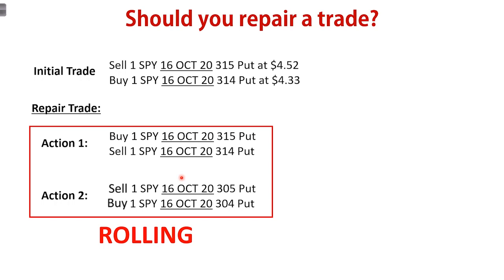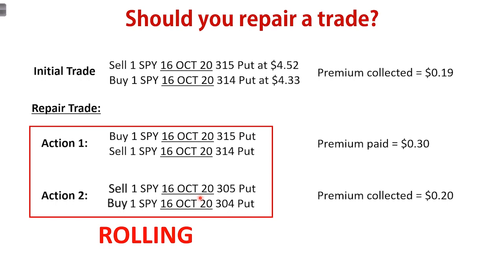Next, you also commonly realize that when you roll or repair a trade, your overall profit gets reduced. For example, when we sold this bull put spread, we have collected a premium of 19 cents. When the delta increases and we buy it back, it is often with a small loss. Let's say when we buy it back at 30 cents. And then we will sell another one further down at, let's say, 20 cents. Just for example. Now, do you realize that your max profit from the trade has fell from originally 19 cents per contract till now only 9 cents per contract? So by repairing the trade, your max potential profit has reduced.